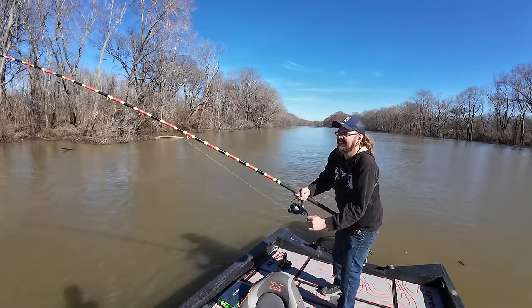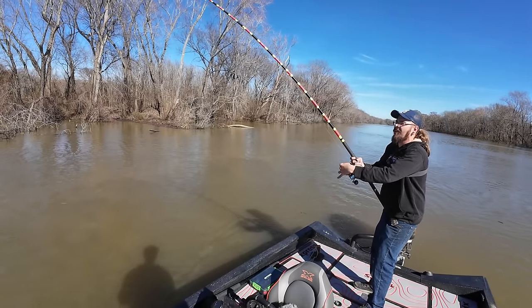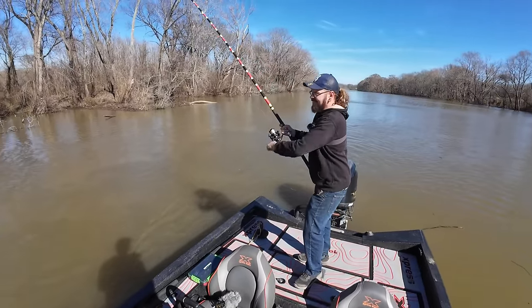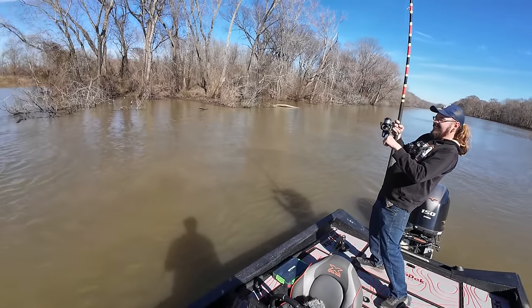I don't know what it is. He ain't running like a carp. What is it? I don't know. Loch Ness Monster. Oh, it's a paddlefish. Dinner. We got dinner. He ain't a bad one either. Dude, you're halfway to being done snagging all of a sudden. I know. That's scary. That's a nice little paddle.